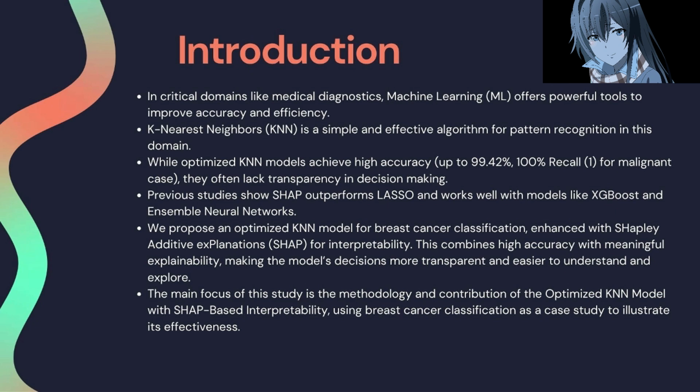The goal is to build a model that is not only highly accurate but also transparent. We combine an optimized KNN with SHAP to build a model that is both accurate and interpretable. We use breast cancer classification as a domain or case study.